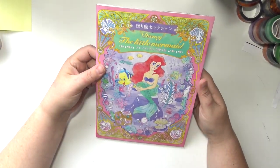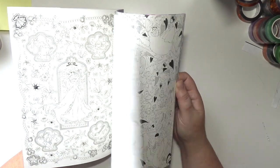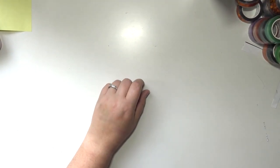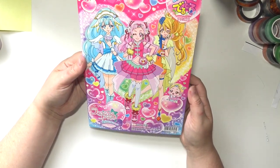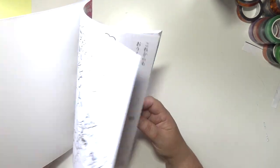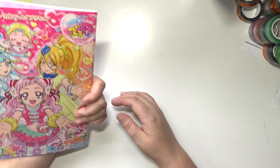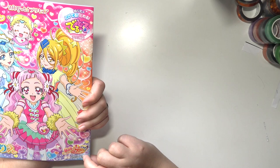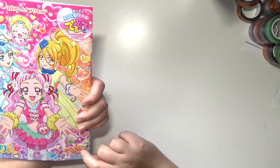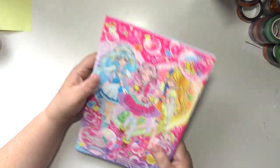I have Disney, The Little Mermaid. They're very detailed though. This one, I think is from an anime called Sunstar, maybe? Hug something? No, Sunstar is the brand. From Hug. I don't know. I don't know what this is, but they're cute.